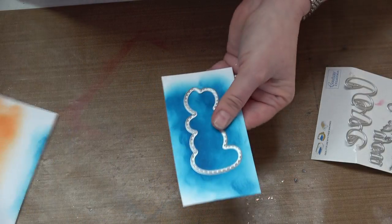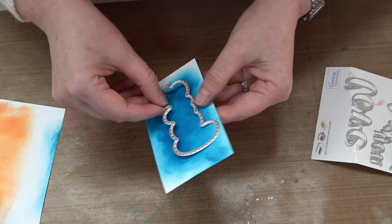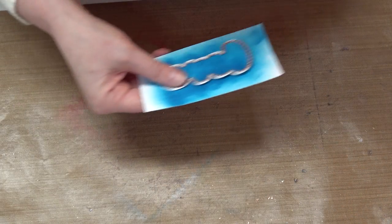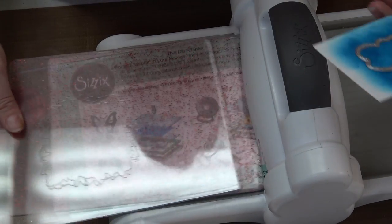This does not take a precision base plate or anything like that. It does take, however, a die cutting machine. That's important. You gotta have a die cutting machine. So this is a Sizzix Big Shot machine.